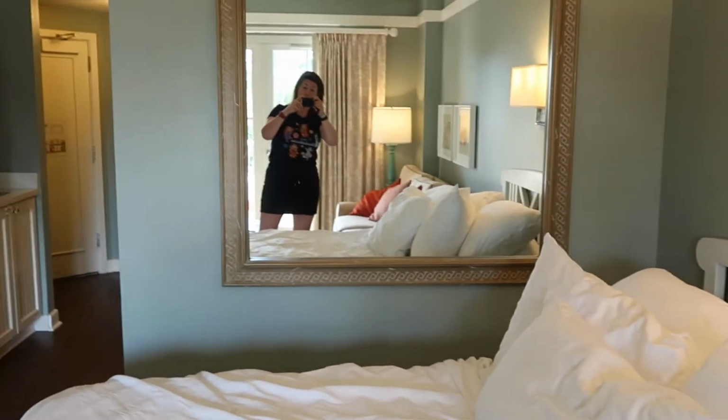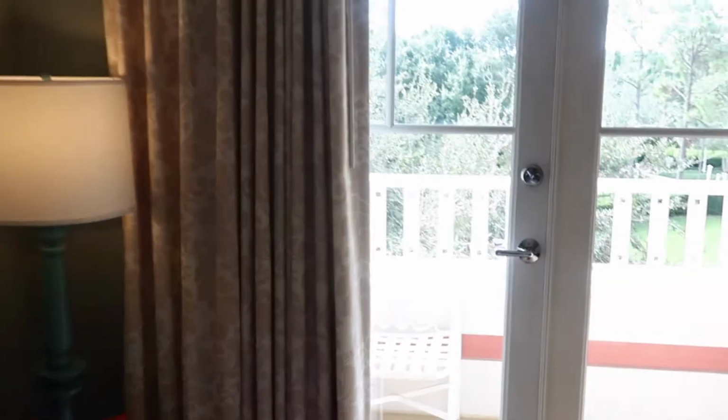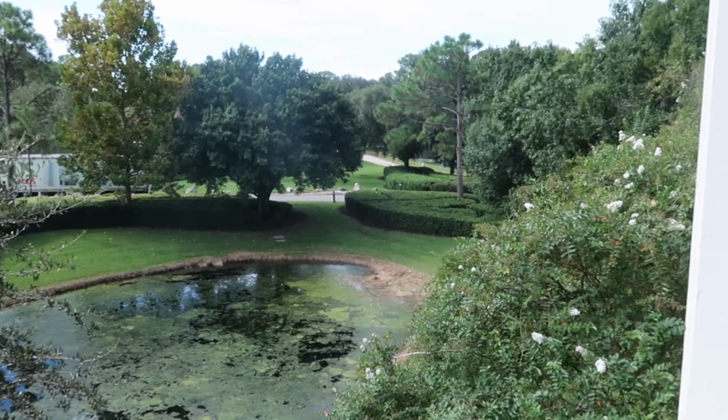Another mirror. Hello. And I believe all the rooms have a little balcony here as well. Getting foggy.